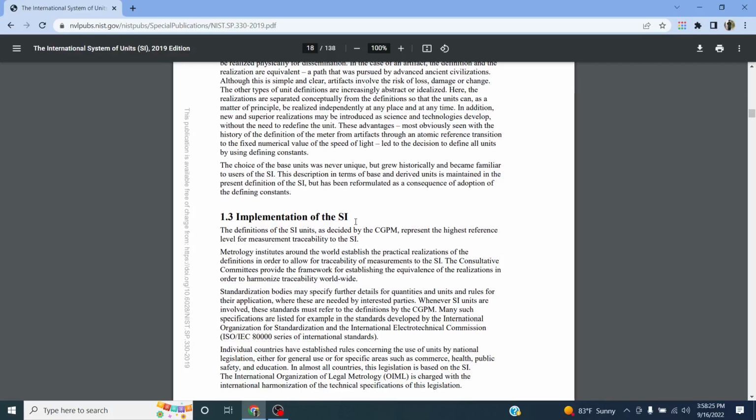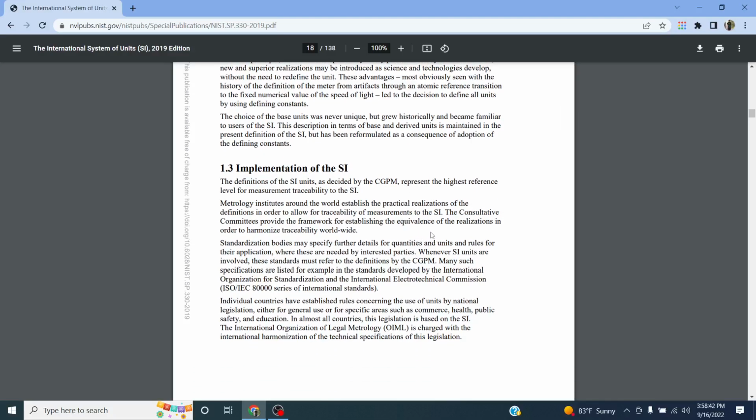1.3 Implementation of the SI. The definitions of the SI units as decided by the CGPM represent the highest reference level for measurement traceability to the SI. Metrology institutes around the world establish the practical realizations of the definitions in order to allow for traceability of measurements to the SI. The consultative committees provide the framework for establishing the equivalence of the realizations in order to harmonize traceability worldwide.